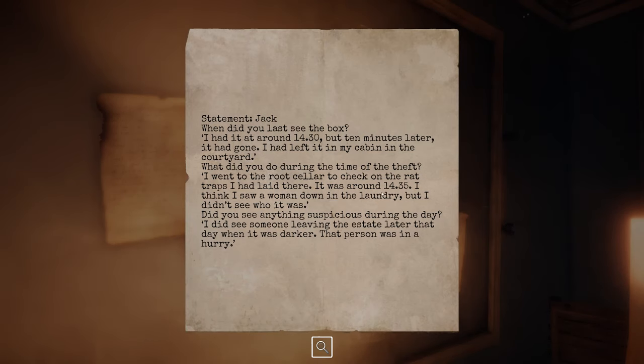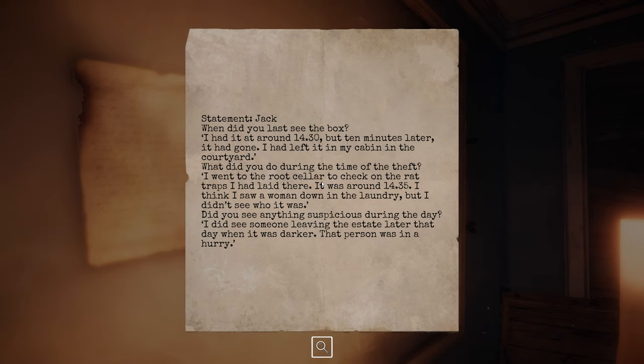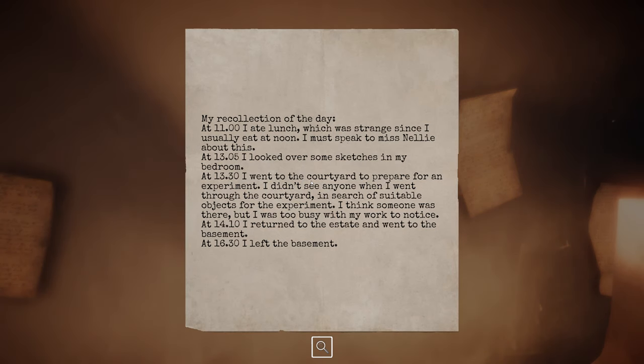They're working around the root cellar looking at rat traps. And then Einar's recollection, remember that these times are 1 hour back from where they should be. So this one that says 1:30 is actually 2:30. At 2:30, which is the exact same time it was last confirmed to still be in Jack's possession, that's when they went to the courtyard to prepare for an experiment. I didn't see anyone when I went through the courtyard in search of suitable objects for the experiment. I think someone was there, but I was too busy with my work to notice. So yeah, at that exact time, right around when it was stolen, Einar was looking for objects for the experiment.